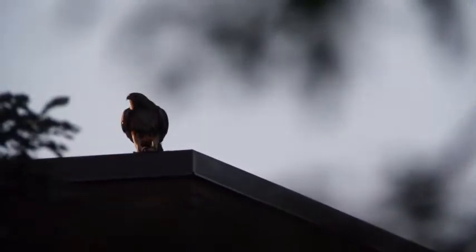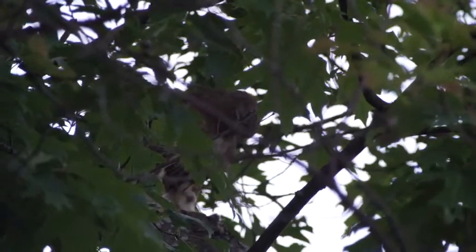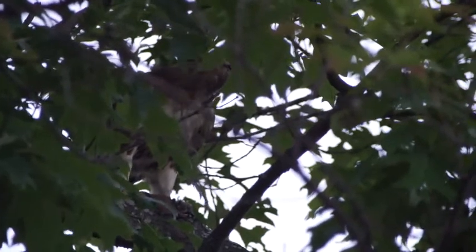Oh, she does have prey. I didn't see it. Okay, she's in the tree now. I don't know if I can get a line of sight on her or not. So she's in the tree that K1 is in, and she had prey with her. I think she's just trying to get them to move along.